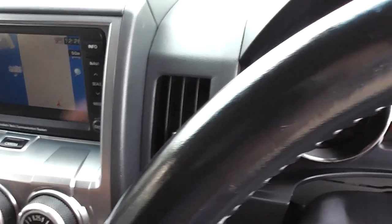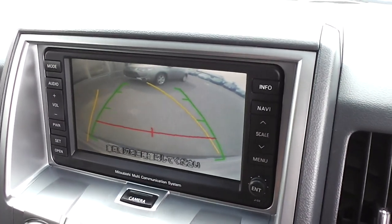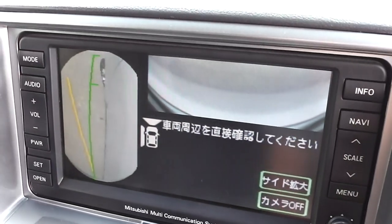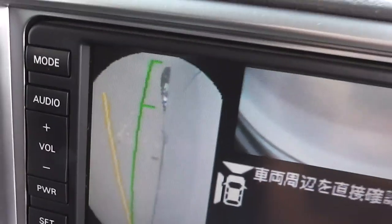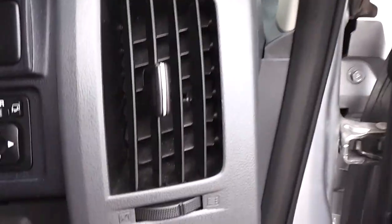Has a Mitsubishi multi-communication system here, and it incorporates a reversing camera, and also push this button here. And it's got a camera out the front and also on the left hand side, so you can see the front wheel there as well, so makes it nice and easy to park. Right, let's have a look at the back.